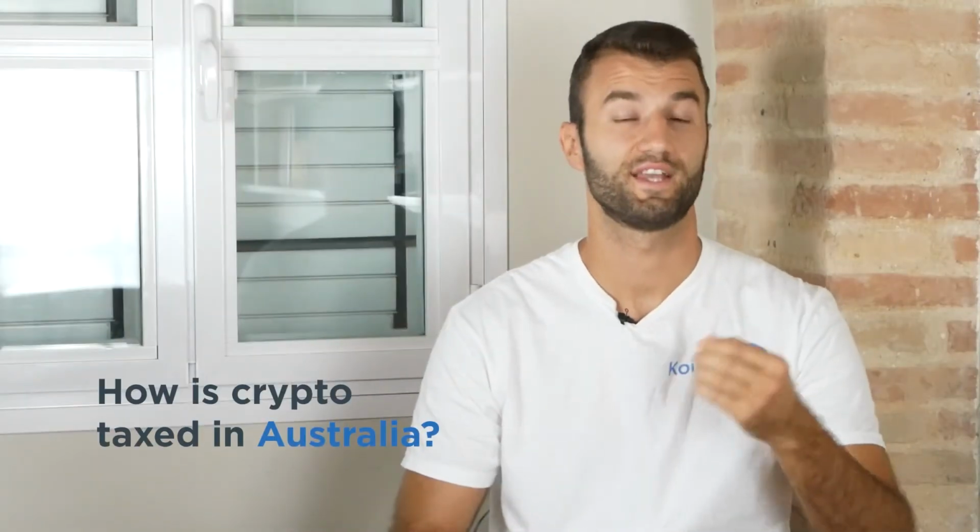How is crypto taxed in Australia? Okay, this one is pretty simple, as there are generally two ways individuals can be taxed on crypto, and that is income tax and capital gains tax. I'll start with capital gains tax. This is the kind of tax that people deal with when they sell a capital asset like shares or gold or an investment property. So it's the tax that less of us are familiar with. This may sound confusing, but there is no separate capital gains tax rate in Australia, and the capital gains are taxed at the same rate as your income tax.